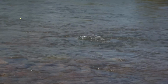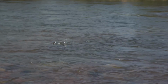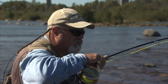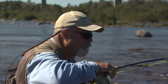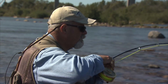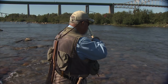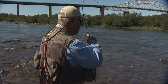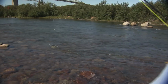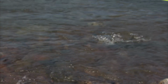It's easy to tell the males. They're darker and they've got a hump right behind the head. The interesting thing about these fish is that when they first come in the river, they're silver, and that hump does not appear. Only when they start getting their spawning colors does that hump appear. I'm going to have to move downstream a bit here. Try to keep this guy out of the fast water.